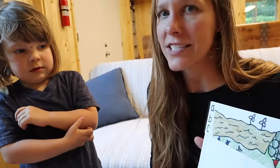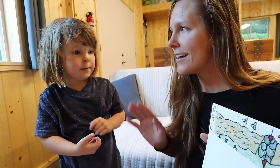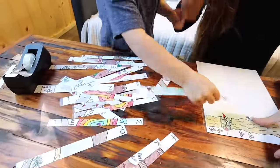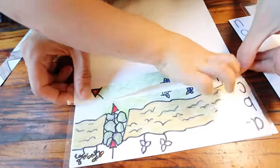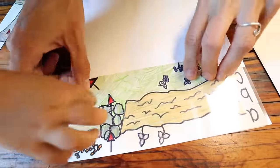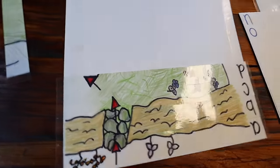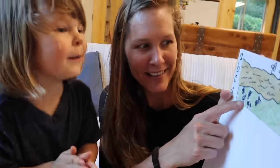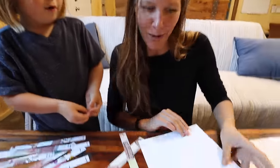So what comes after the letter C if we sing our alphabet song? A, B, C, D. D. I saw it right away. There. What is it looking like even more of? The blueberry farm. Could be a blueberry farm with a pond next to it.